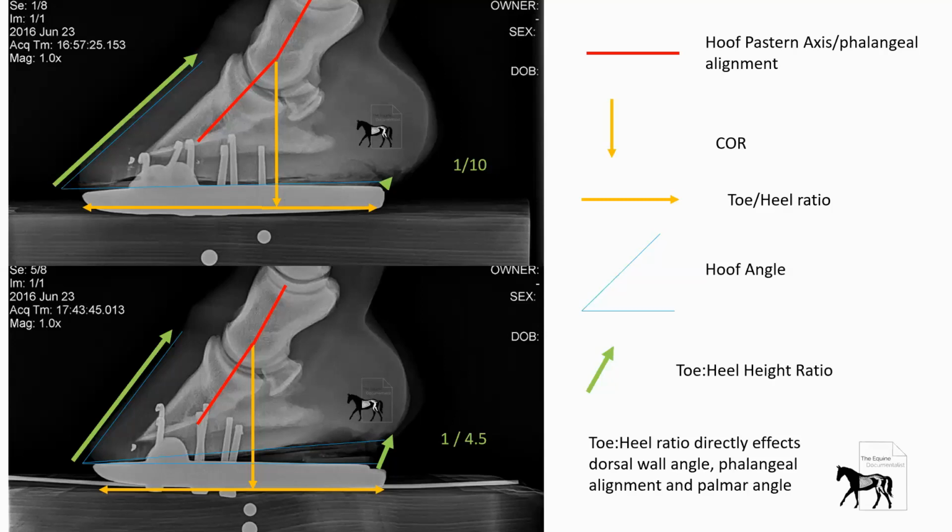Now, if you look at the caudal structures in these, you can see how graduated frog support pads were added. You can actually see how the bulbs of the heel have plumped up.